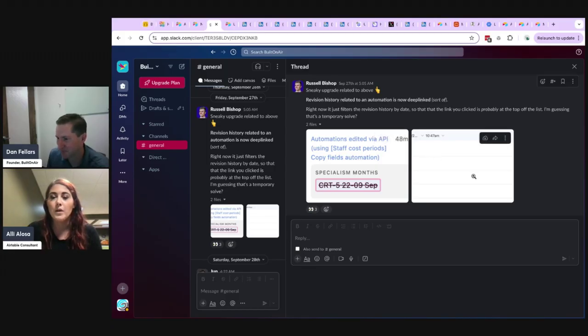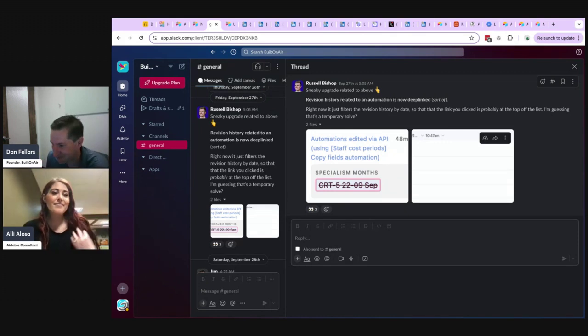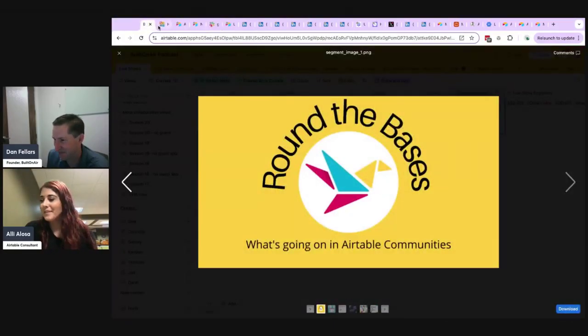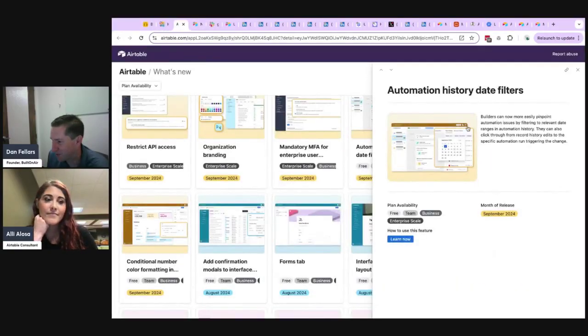So I have to look, but it's a lot easier than having to scroll through a few weeks' worth of stuff if you're trying to follow the breadcrumbs. Yep. So very, very helpful. Can't tell you how many times I've had to keep scrolling back to find something historically in an automation. Very, very useful. Now we just need a search bar. That would be the end-all be-all. Yep, for sure. So that's one, very useful.